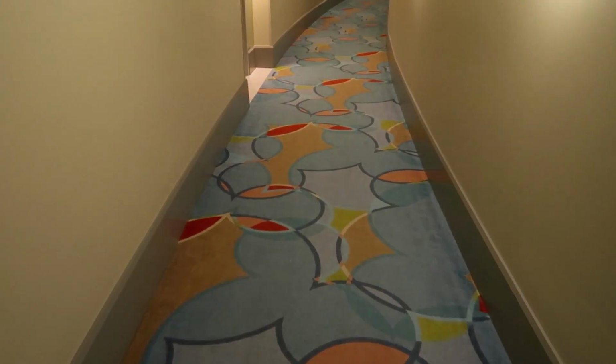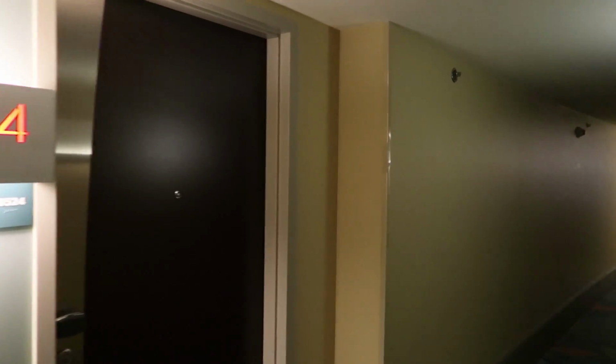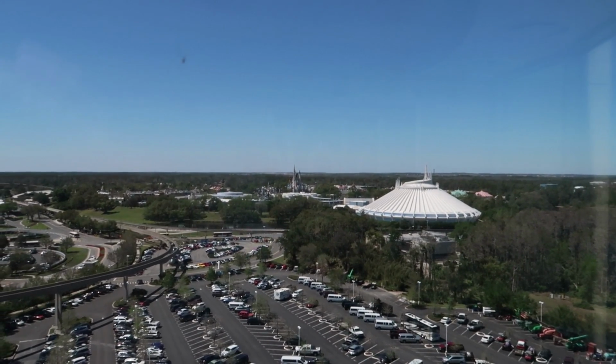As we walk down this hallway, do you guys see the hidden Mickeys in the carpet? I feel like these rooms are gigantic. Look at the amount of space there is between one door to the next. This definitely is a beautiful view of the Magic Kingdom from up here on the 15th floor of Bay Lake Tower.